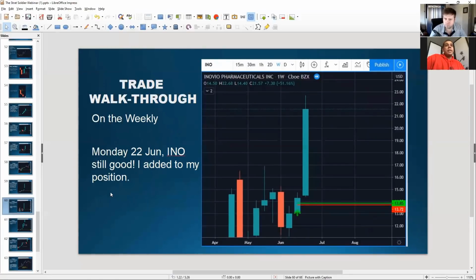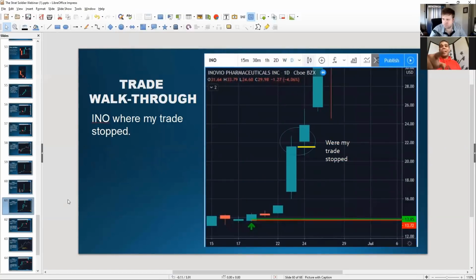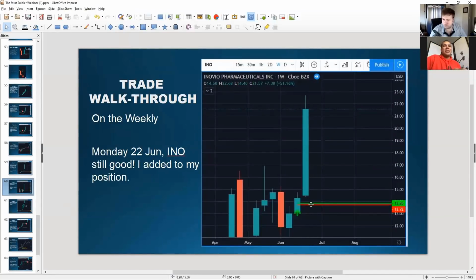Look at the weekly on Monday, the 22nd of June. Still good. I added to my position on that next candle. That arrow shows you where I got in. That very next week, this thing explodes all the way up to, what was it, about $23? Just under 23. Yep. And I added to my position, bam, hit it.